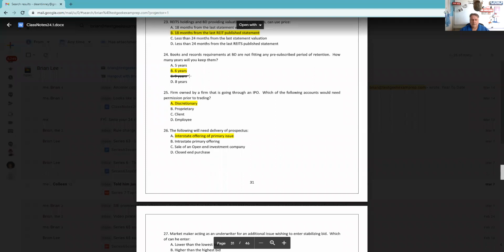And the 5-year records are the money laundering records, CTRs and SARs. Those are 5-year records. The vast majority of brokerage firm records are 3. And then lifetime, very few records are lifetime. So lifetime, 6, everything else is 3. By the way, the lifetime, good mnemonic for that is SPAM. SPAM stands for stock certificates, owners of the firm, if it's a partnership agreement, articles of incorporation, and minutes of the directors' board meetings.